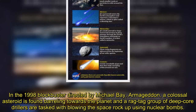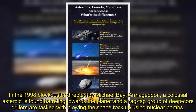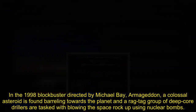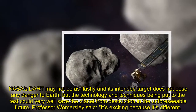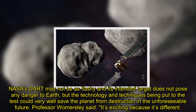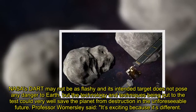In the 1998 blockbuster directed by Michael Bay, Armageddon, a colossal asteroid is found barreling towards the planet and a ragtag group of deep-core drillers are tasked with blowing the space rock up using nuclear bombs. NASA's DART may not be as flashy and its intended target does not pose any danger to Earth, but the technology and techniques being put to the test could very well save the planet from destruction in the unforeseeable future.